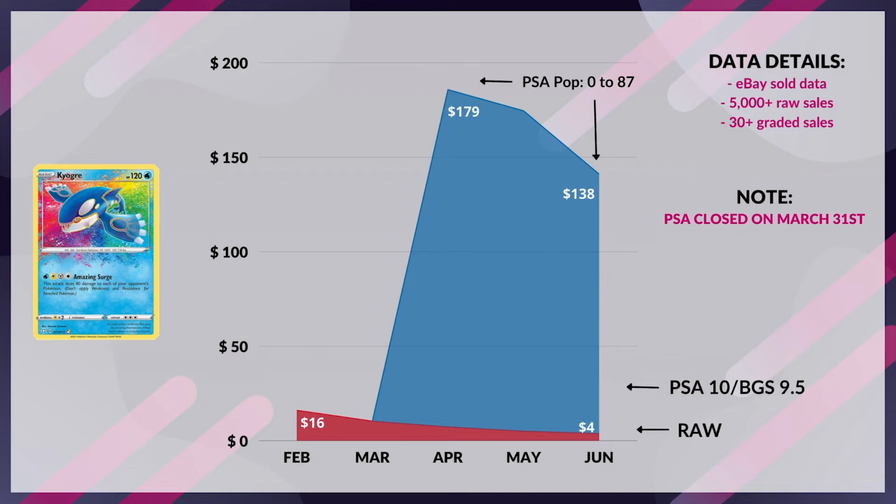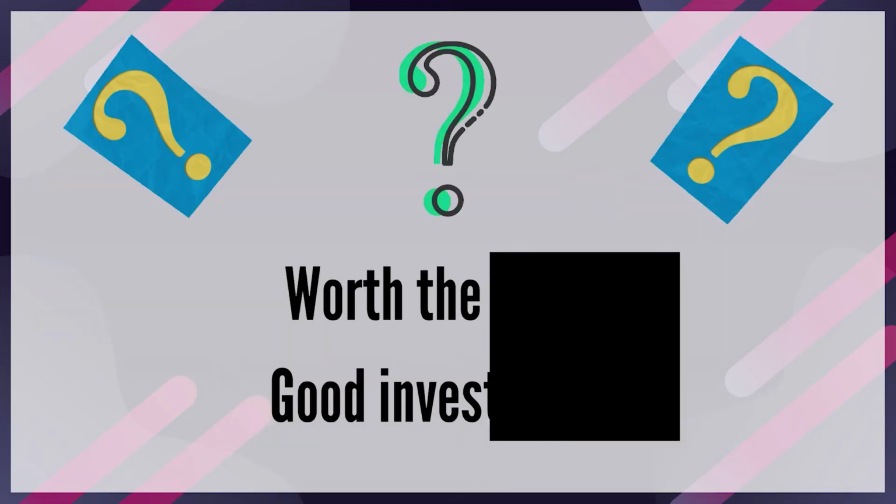And a large part of that is because PSA closed, as all of us know, on March 31st. So people weren't really submitting these through Express or some of the lower grading tiers. And if they were, they're not getting them back any time soon, obviously. So that's why the population on this one is lower: it was released sooner and then PSA closed down, even though now we're in July and this set was released originally in February. So as you can see here, there's a lot to unpack.